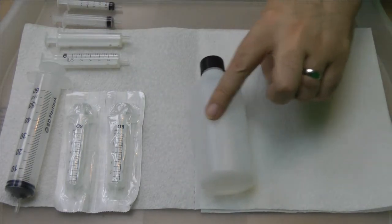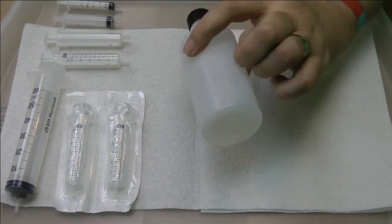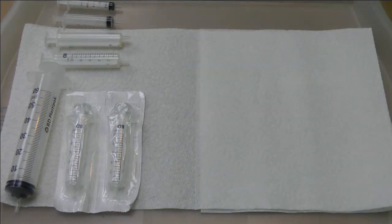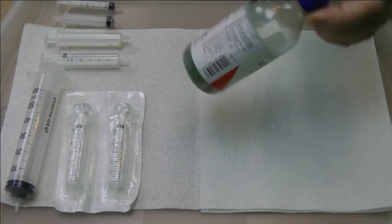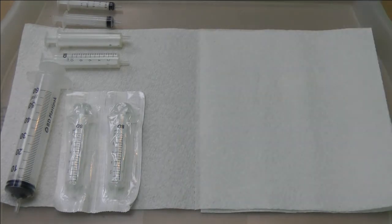You might also need some bottles to decant into. Again, these come from eBay. I got 5 of these for £5, 250ml. And what I tend to do is either mix up my glycerine into one of these, or I'll use a bottle that I've already used and then mix it into there, which is what I've done, and in this case this is already diluted.